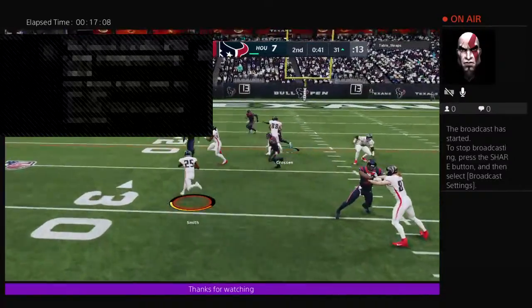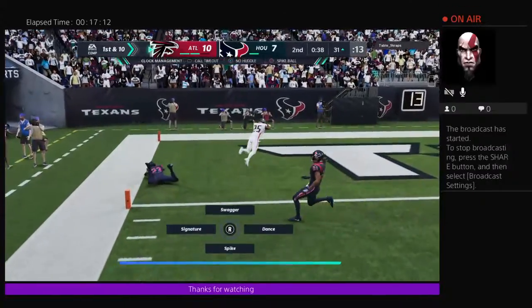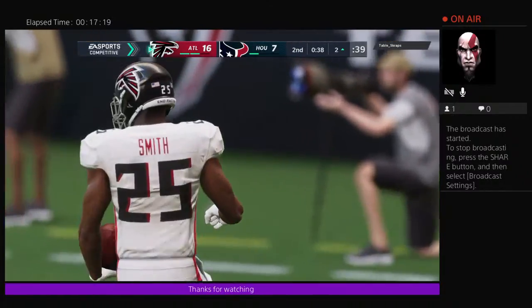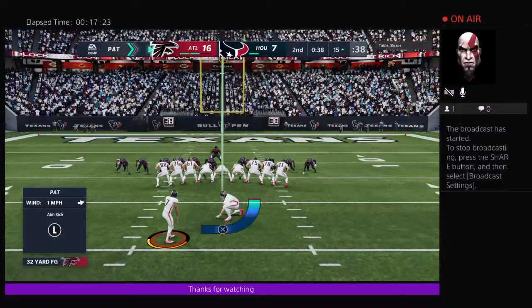They'll run on 1st down. It's Smith. Smith with a first down and more. And he'll take it into the end zone. Touchdown, Atlanta. Ito Smith, 31 yards. And the Falcons will extend their lead.